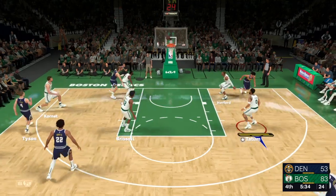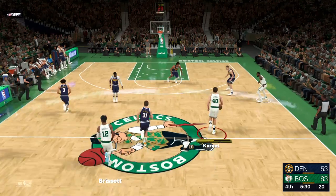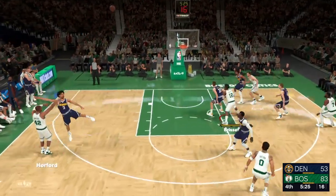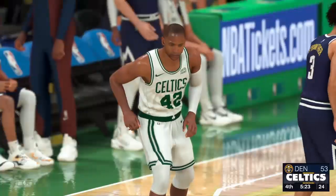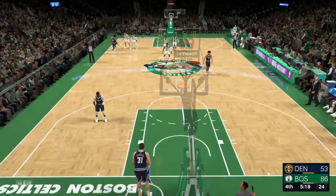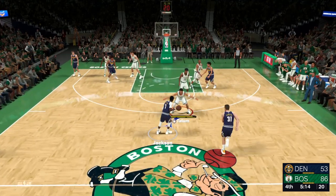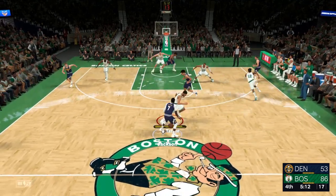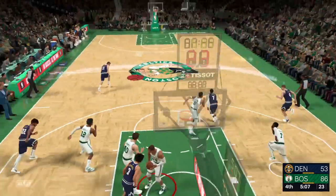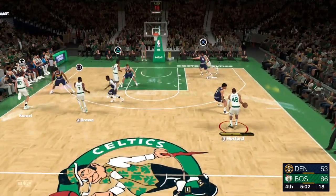Here's Tyson. Trying to answer back, but that 3 is off the mark. Celtics shooting an absolutely astounding 80% from the field. Everything is falling. Yet another bucket. Make that 61 points. Yep, everything is going his way right now. And so it's Jackson who brings it up for the Denver Nuggets. Pass to Strother. Horford with the rebound. Boston's gone 2 for 2 from three-point land to start the fourth quarter.